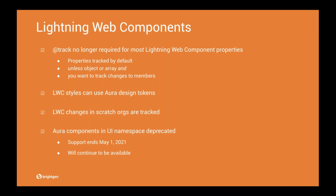Lightning Web Component styles can now use Aura tokens. And any changes made to components in a Scratch org are now tracked and so can be pulled back to your local file system. It's quite an interesting one because you can't actually change Lightning Web Components directly on the org. So I don't know what this is tracking. Anything I can think of is if you've got multiple people working in the same Scratch org, which again would be an unusual thing. But maybe there's going to be more capability to do stuff with Lightning Web Components going forward.